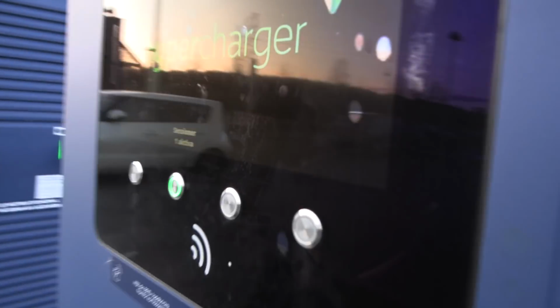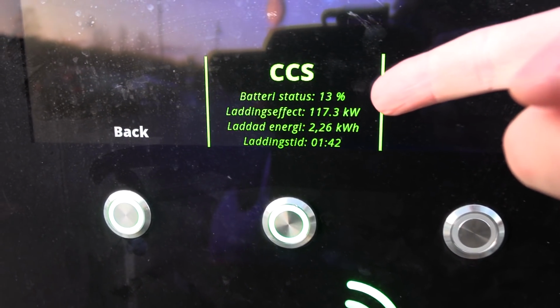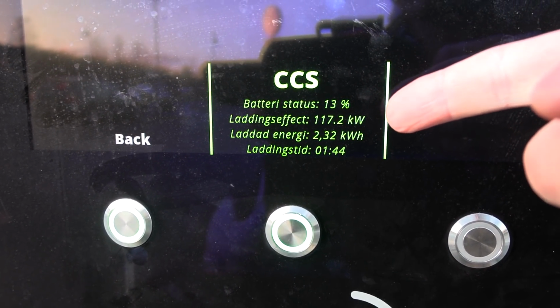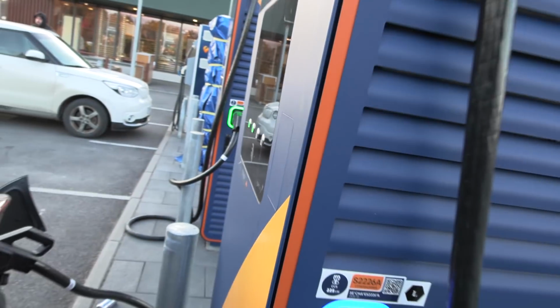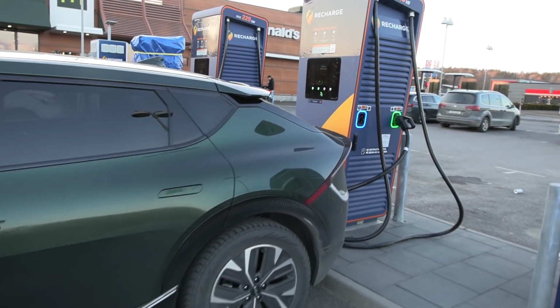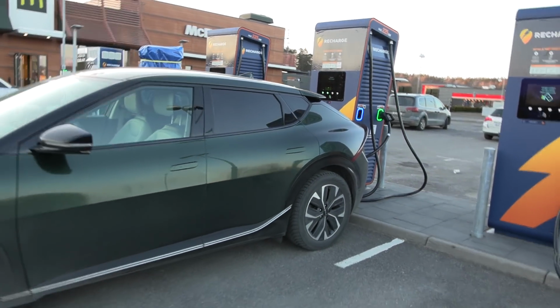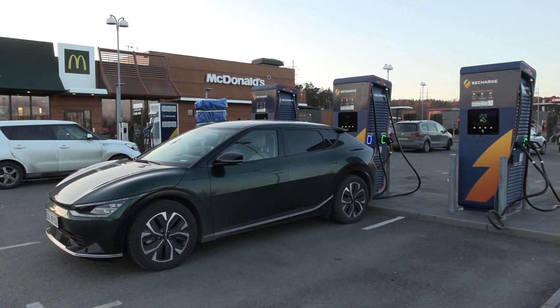We are finally charging now. 117 kilowatt hour per hour. Oh, wow. The stuff you have to deal with a non-Tesla, huh? Or at least if you just go for premium juice at Ioniq, you don't have to deal with this shit.